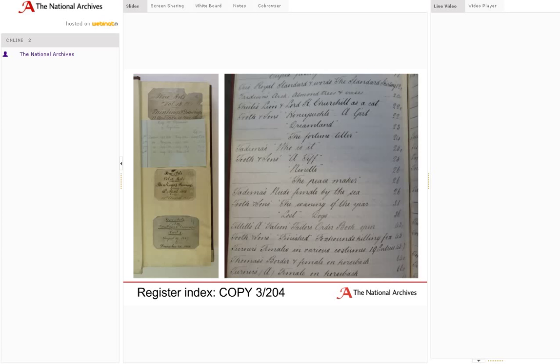Here we can see detail from the index Copy 3/204, which covers registration made between the 13th of April 1883 to the 28th of December 1888. It can vary, but this one is subdivided into 4 sections. The date range covered by each of the sections is given at the front of each volume, as illustrated on the left-hand side of the screen.